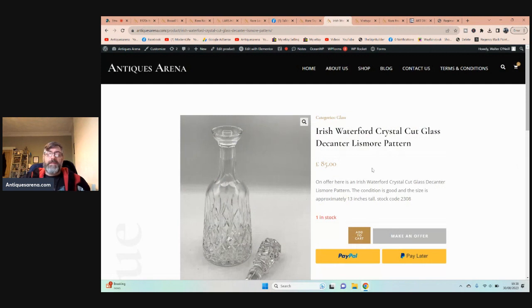But yeah, this one again, £7.50 and £85 I'm asking. But for a nice big, sorry, 13-inch decanter in perfect mint condition, no chips, no cracks. And whatever you do, do not buy them if they're white inside. That is called foxing or misting, and you can only get it out by acid dipping them. But the Cloisonne and this Waterford come in off the same trade, and I had to pay £15, so £7.50 each.